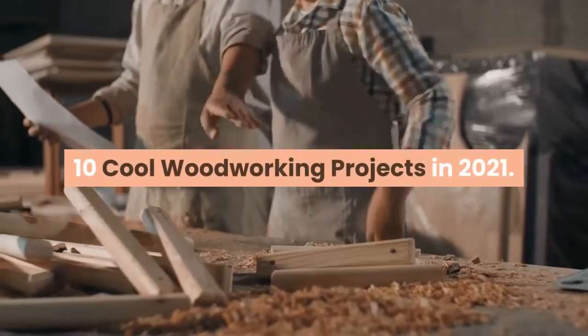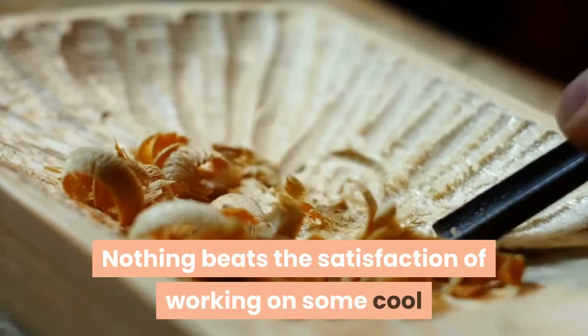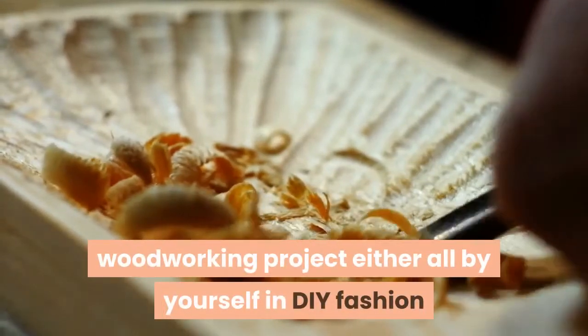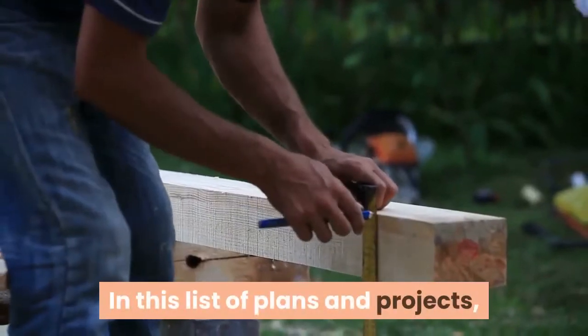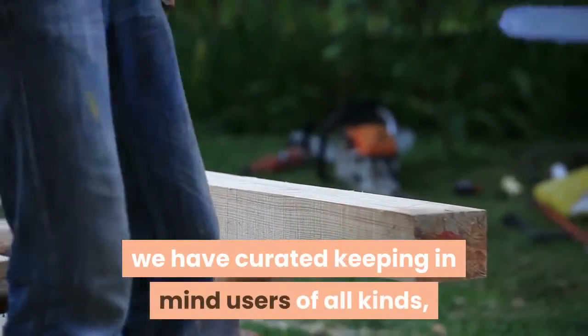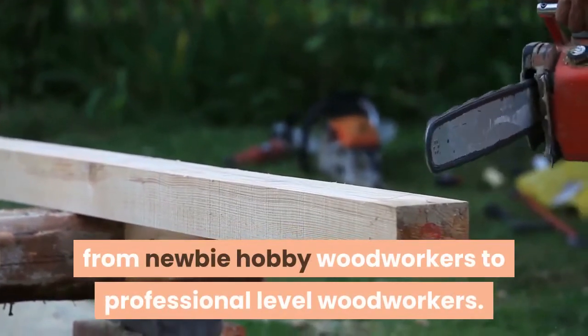10 Cool Woodworking Projects in 2021. Nothing beats the satisfaction of working on some cool woodworking project either all by yourself in DIY fashion or along with your buddies. In this list of plans and projects, we have curated keeping in mind users of all kinds, from newbie hobby woodworkers to professional level woodworkers.